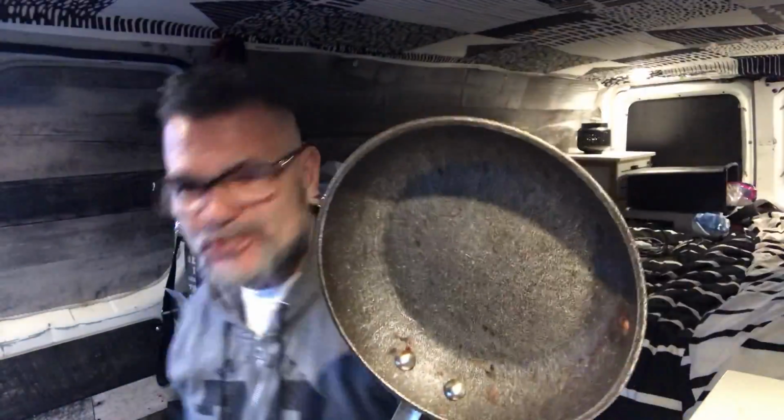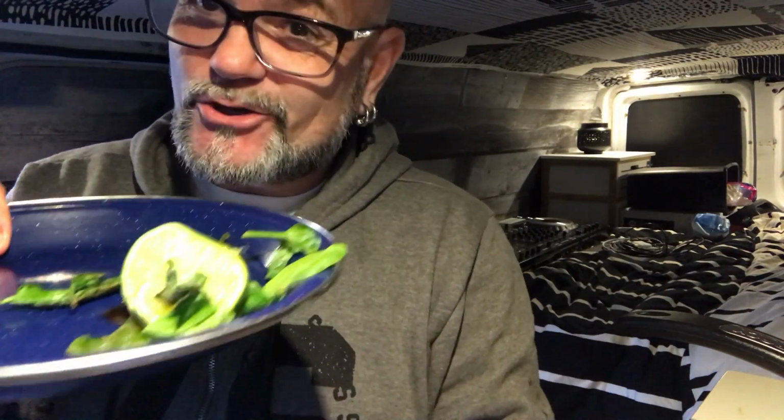Dishes are pretty simple for the most part. I'm gonna wipe this out and this is just gonna go back into the cupboard. I'm gonna fry on it again. It's not perfectly clean, and I honestly don't care. And all that's really left is a little bit of extra spinach and stuff kicking around here. I'm just gonna throw this in the garbage can that is on the door.